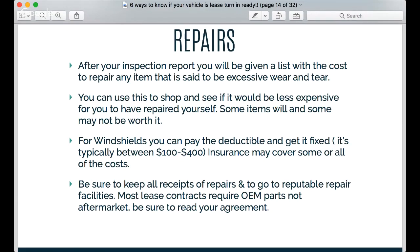And with windshields, sometimes it's really just the deductible that you have to pay. Your insurance doesn't go up if you have a windshield ding from, like, a dump truck, or a rock or something came on your windshield. You really pay your deductible only, and you can get that corrected for just the deductible amount rather than the entire windshield. So, get those things done ahead of time if you can. And always keep all of your receipts for everything that you do.